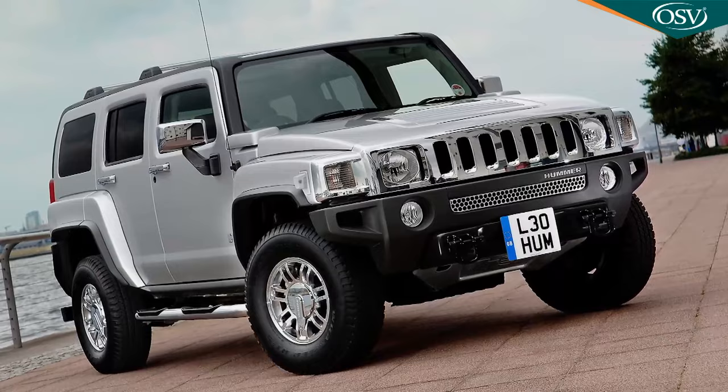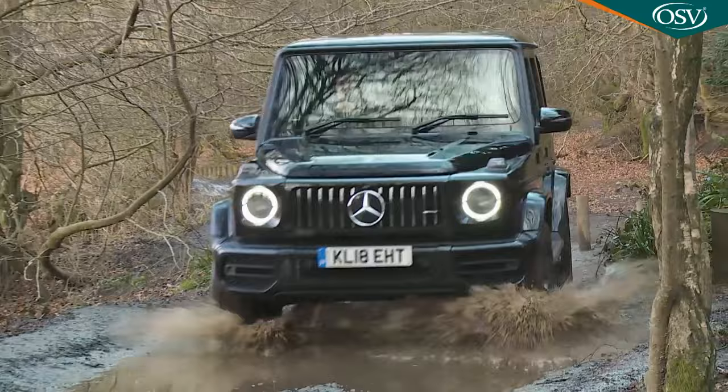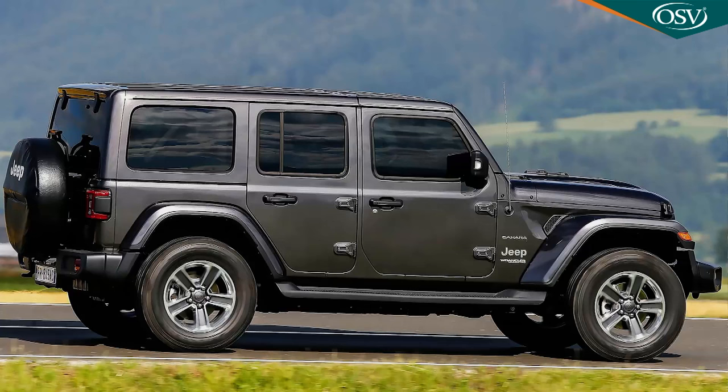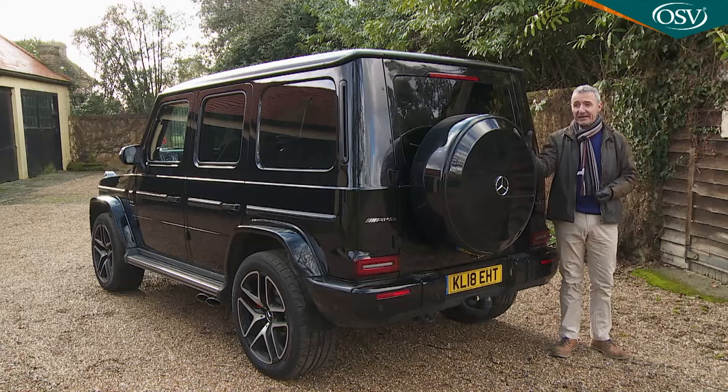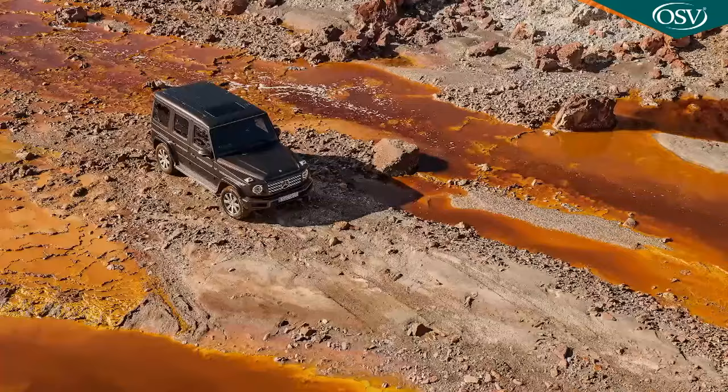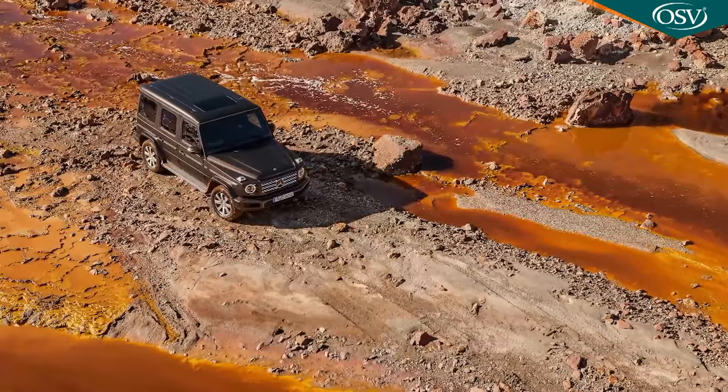The only SUVs that can compete with a G-Wagen's extreme capability off-road, contenders like Land Rover's Defender and Jeep's Wrangler, are much less capable on tarmac, and anyway, they sit in much cheaper and less luxurious market segments. Super luxury SUVs that are comparably priced and sized against this Mercedes, the Range Rover, for example, don't have this car's classic military surplus feel, nor are they as capable off-road.